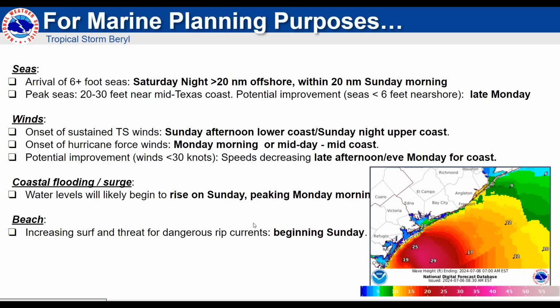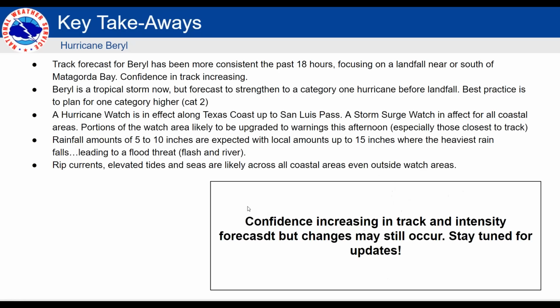And we spoke on the coastal flood timing a bit earlier. For the beach, being a holiday weekend, we can't forget about rip currents and high surf. That's going to become more and more in play as we go through the weekend and we get the arrival of some of that swell extending well from the storm.